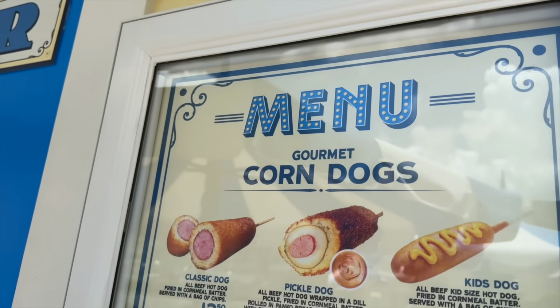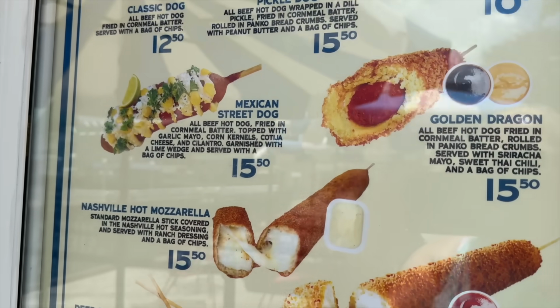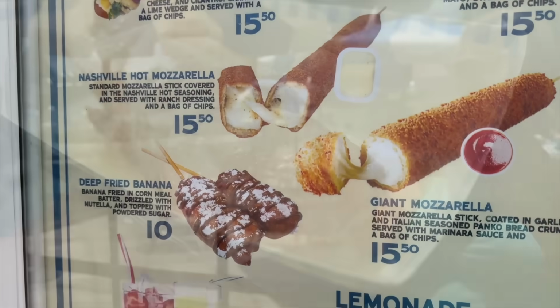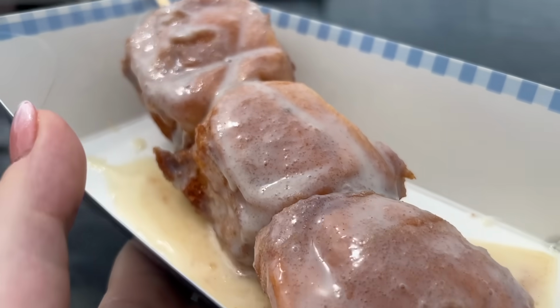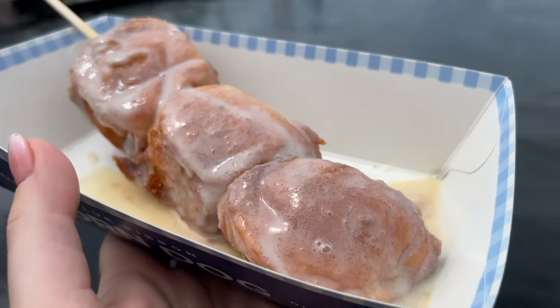For example, let's say I want to try something over at the new Blue Ribbon Corn Dog kiosk outside the Boardwalk Inn, which I definitely do, because those new deep fried Hawaiian rolls covered in cinnamon and sugar and sweetened condensed milk are insane and delicious.